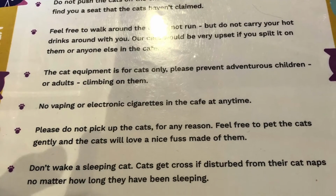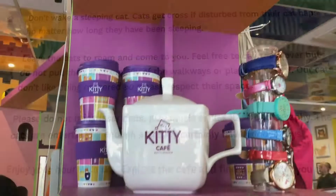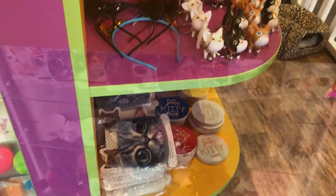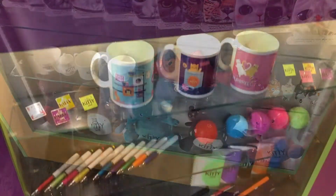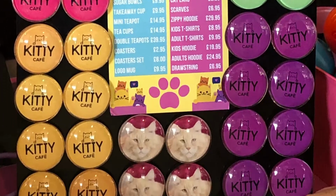There are strict rules that you must follow while visiting the cat cafe. When you first arrive at the welcome desk, you are greeted by a wall of cat-themed merch. There are so many cat-themed gifts available. Nice as that is, we've come here to see the cats.